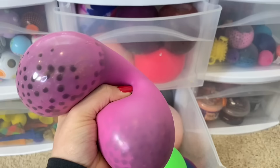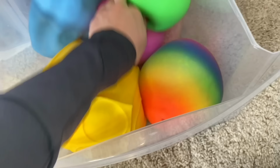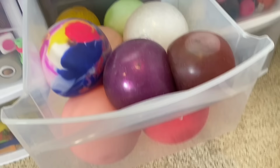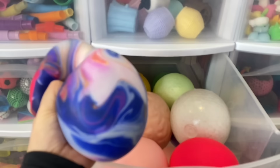Ooh, that's cool. It's like a magenta stress ball with black Orbeez on the inside. A pink Shimmer Bingsu stress ball, a blue dough ball. And then, sorry, we kind of did that out of order, but I have a purple jumbo shimmery stress ball. Then I've got one with Orbeez on the inside. This marble design one, a brain, a yellow Orbee stress ball.